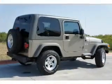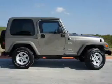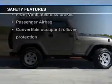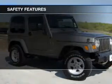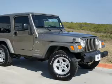amazing ride. An AM/FM stereo with a CD player. Power steering, an adjustable tilt steering wheel. If safety is a high priority, rest assured knowing that these top safety components are included. Front ventilated disc brakes, passenger airbag.